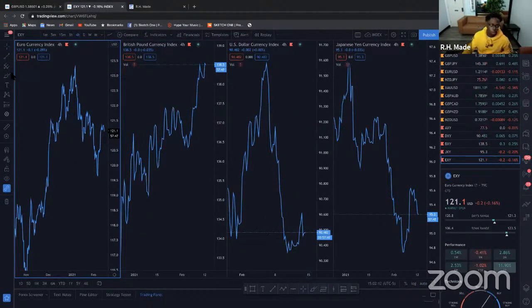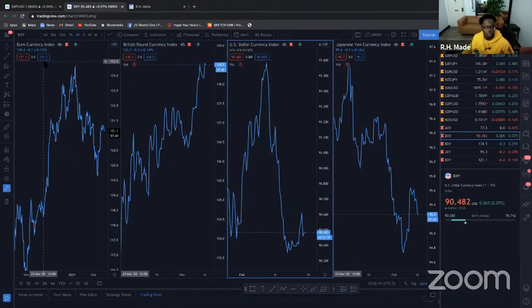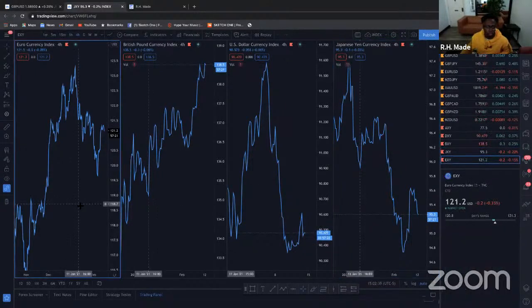EXY is the euro currency, BXY is the British currency, DXY is the US dollar currency, and JXY is the Japanese yen currency. Those are the four I mainly use. If you need the AUD currency, it is AXY. I think that's all I have. I don't think I have the New Zealand currency. I'm trying to find that. But this is pretty much how I do it.